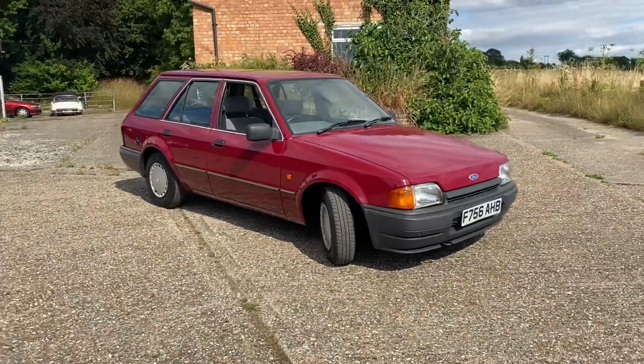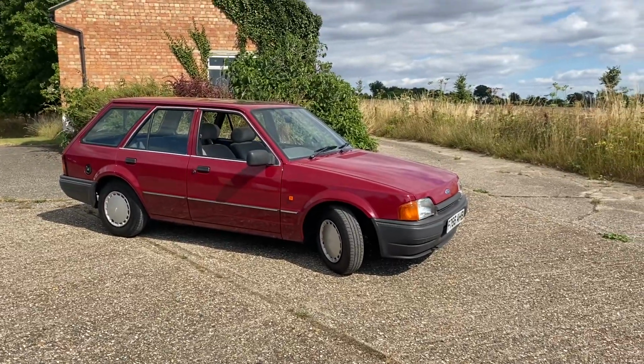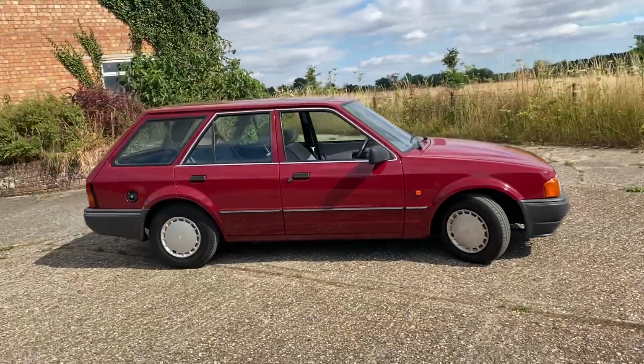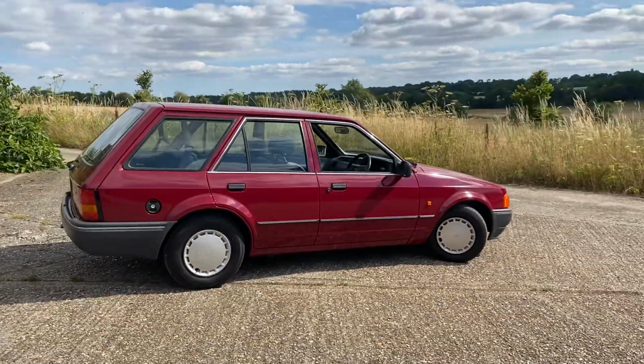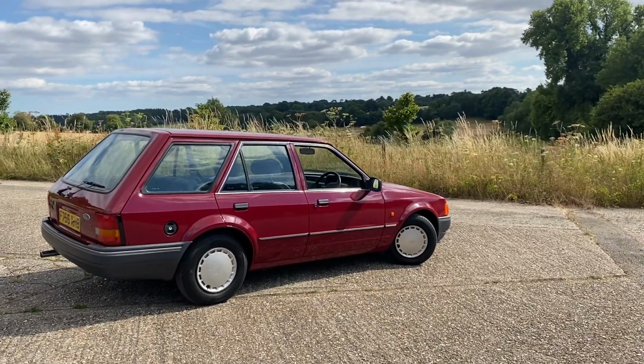Now the previous owner actually did have a small Ford collection, and this was one of them. So that's where this one came from, a very loving home. Great to get cars from people like this. I don't think you're going to find a much cleaner example, I can honestly tell you.